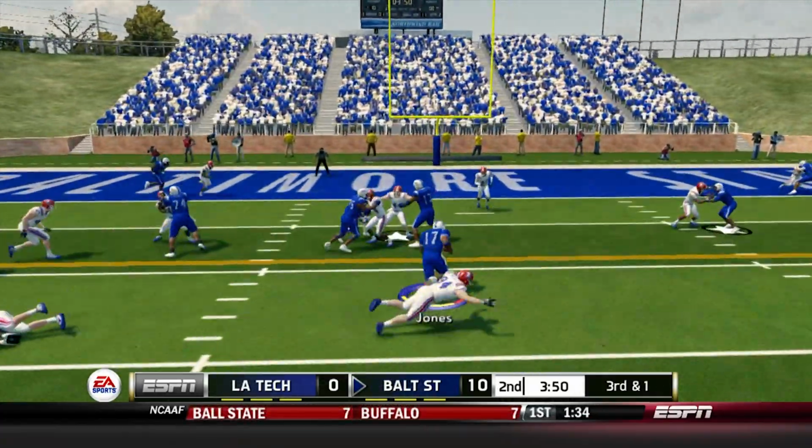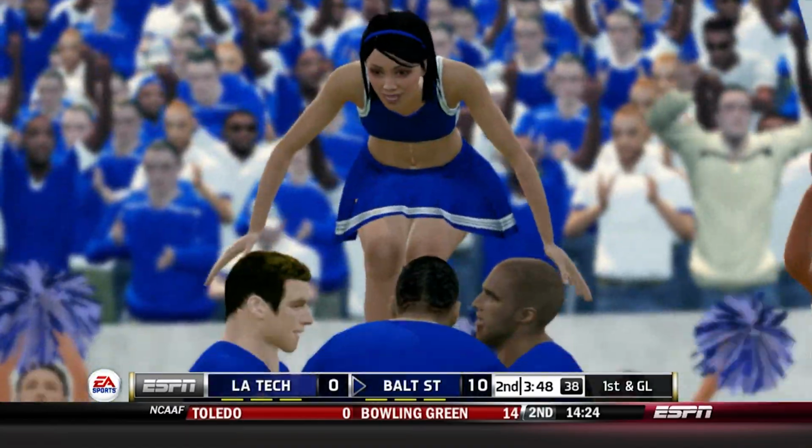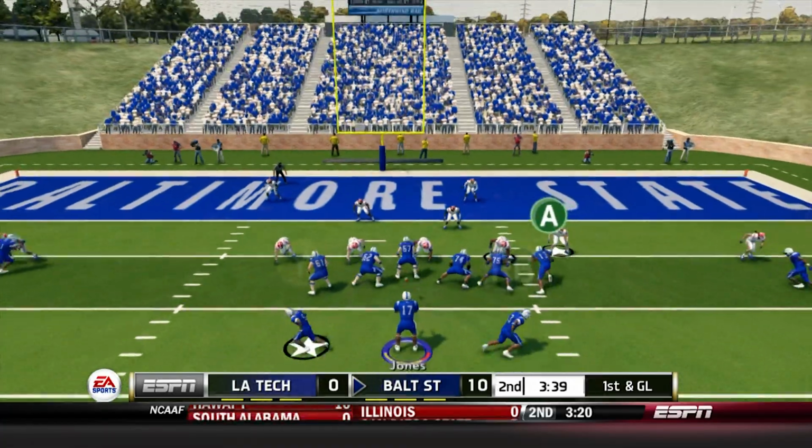And more read option. Here's Jones. And Jones going to slide for the first down. Only got about 3 yards, but that's all he really needed. So now 1st and goal from the 6-yard line.